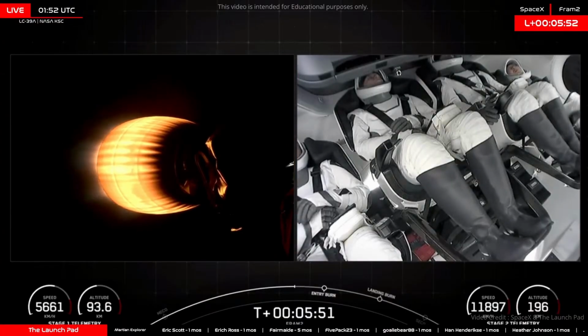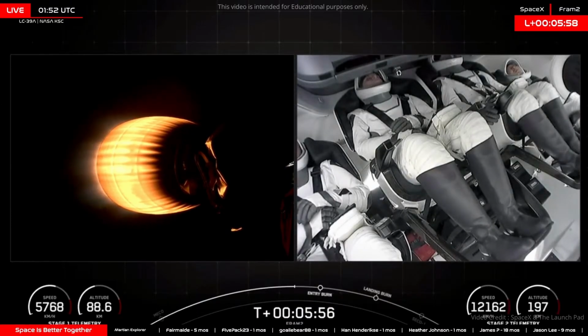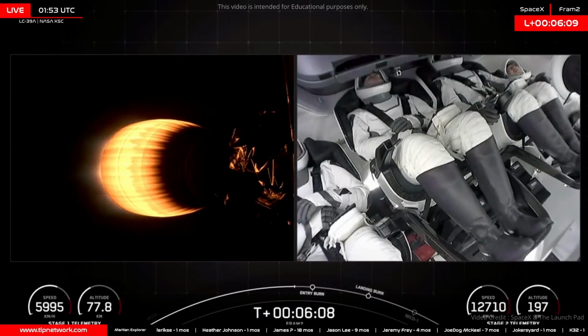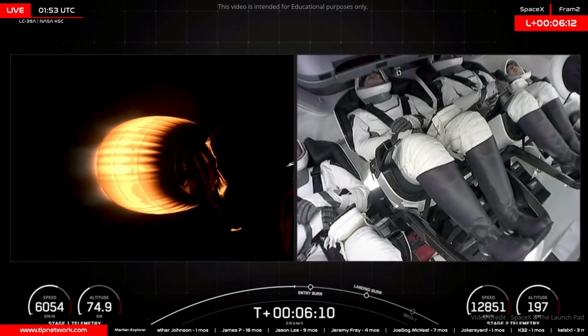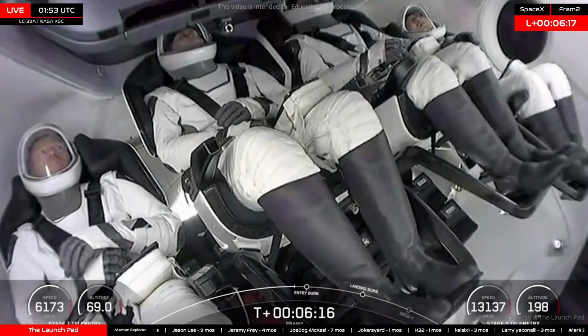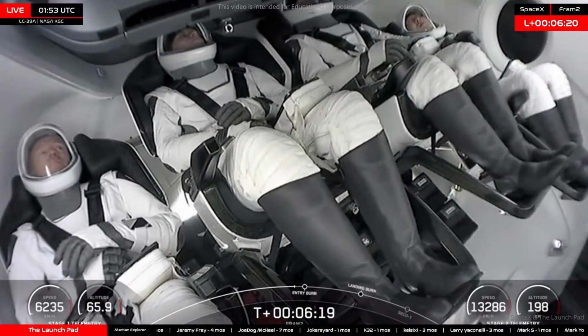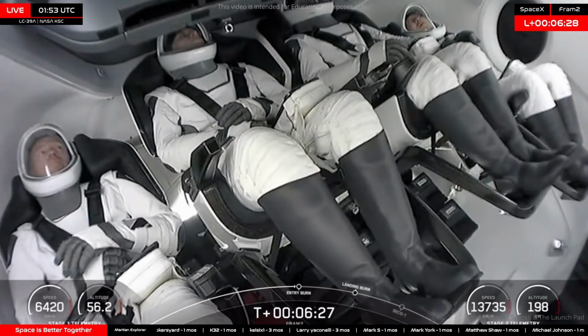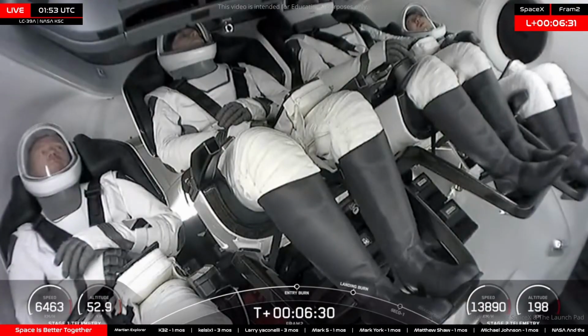Trajectory nominal. Another nominal trajectory. Dragon copy, nominal, and the crew recites it back. We've got good comms with the crew. But yeah, Jesse, to your point, we are coming up on the second part of the return of the first stage, and that's going to be the entry burn. First stage will start the center engine and then light 2 additional engines. We should see that coming up right now in about 7 seconds. Meanwhile, the crew continuing to head to space.